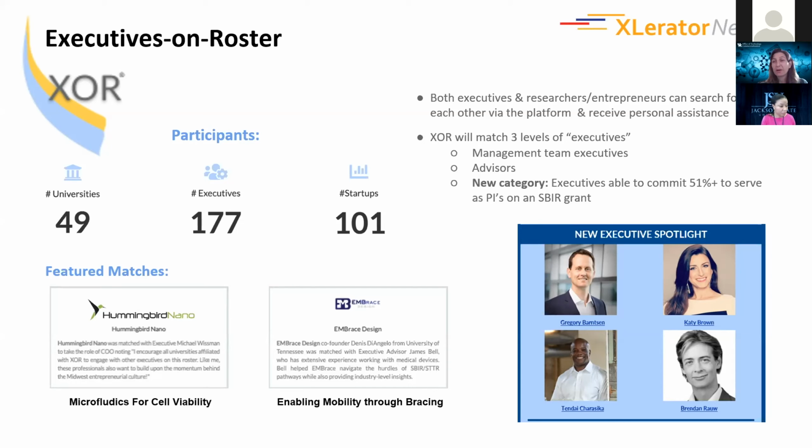And so the person I work with who runs XOR, Miriam, and I, we sat down, went through the list of 12 and found 3 that we thought would be a good match. And we sent the query and all 3 wanted to work with this team. So there really is a great deal of interest on both levels and the platform really is working.